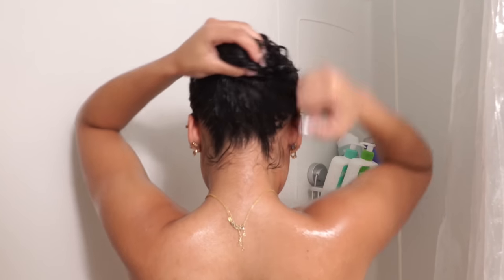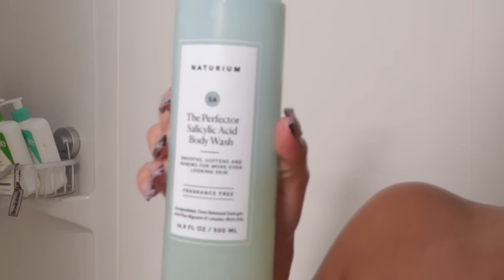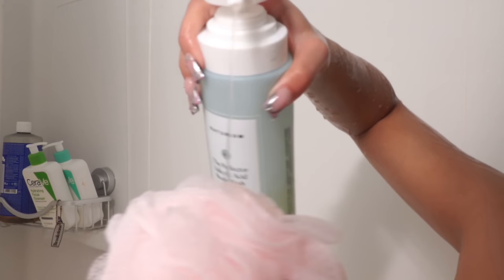Let's get into my actual shower routine. So the body wash that I recently started using is the Native body wash, and the one that I use is the SA1, the Perfector, and I love it so far. And of course, we can't forget about the Dr. Bronner's. If you guys have been watching me, you guys know that I swear by this up and down. If you have not tried it, go run to Target and get you one, because this right here will leave you feeling like Mr. Clean, I'm telling you.